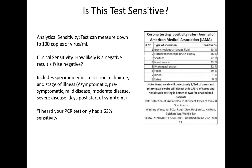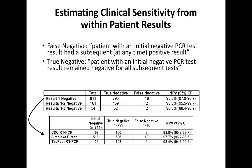So in that sort of thing, we all want to be able to understand these comments that say, I heard your PCR test only has a 63% sensitivity. So what we really wanted to determine at UCLA is, how do we actually estimate clinical sensitivity? How do we take the results that we have to answer this question about all of the variabilities that can come in, and figure out, do we have a test that's really only 60% sensitive when we're doing nasopharyngeal swabs?